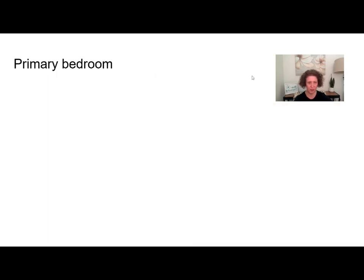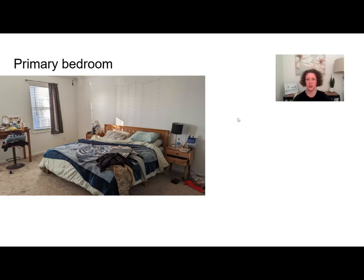Moving on to the primary bedroom. So this is just your typical, normal bed, just stuff again, right? You're living in it, okay? And so here I would recommend lightening up the bedding basically and changing that out.